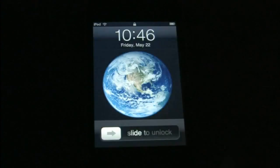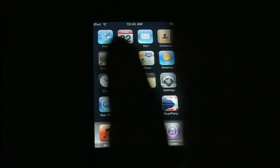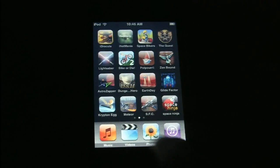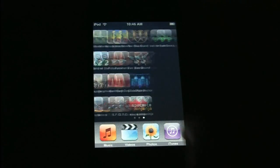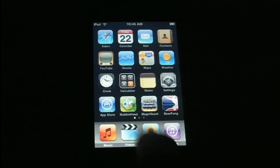There's a little button that you push on top of the iPod to turn it on, and then you can slide this thing to unlock it, and there you go. These are all of my apps on the iPod Touch, and you scroll left or right with your finger on the screen. It takes a little while to get used to, but it works really well once you start playing with it. Let's go left and right there.